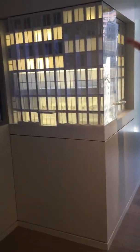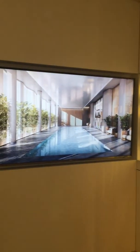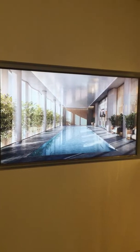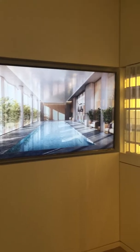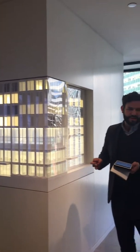So here we have basically what will be the base of the building, ground floor through 8. Like I mentioned before, the ground floor eatery will be designed by Joel Robuchon, who will be the chef.